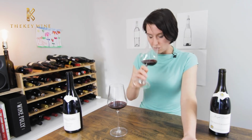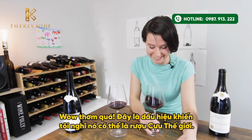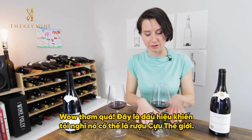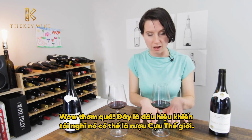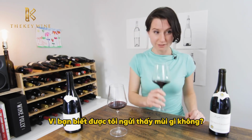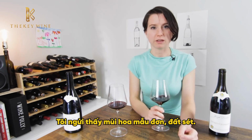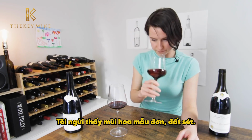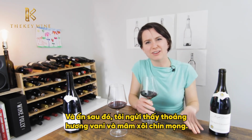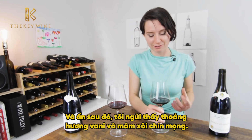Okay. Whoa! Savory! This is where I start to think that even though this wine looks very extracted and lots of color in the glass, that it might be an Old World wine, because you know what I get on the nose? Savory flavors and lots of minerality. It smells like peony, tilled soil, sort of bergamot, and underneath those smells I get really, really subtle notes of vanilla and rich, ripe raspberries.